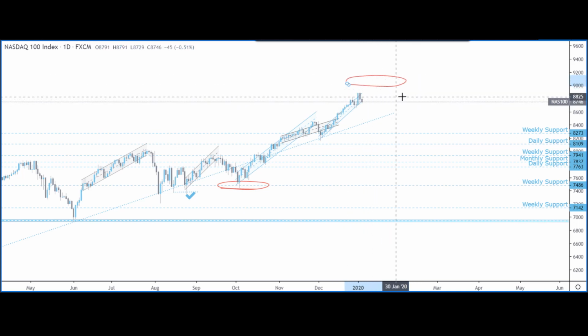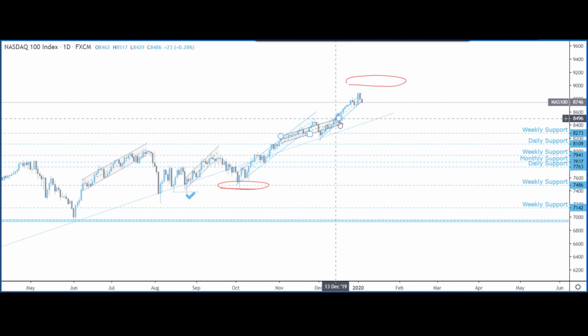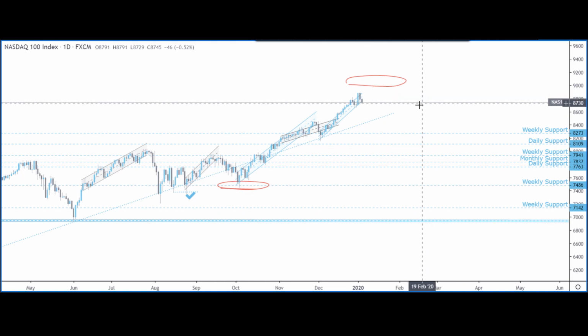But I'm expecting Jan and Feb to kind of be boring, and for us to get a dip in the first quarter itself, to get a nice correction. So keep a lookout, guys, and let's see how this develops out.